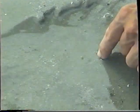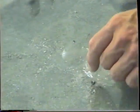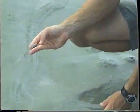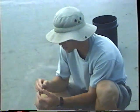You've got to get very close. You'll see a little jet of water coming out, and that's the filtering action of that little crab sucking in algae and things like that to be able to eat, as well as breathe through that little tube. For those of you fishermen out there, these make excellent bait for sheep's head and many other species that feed on crustaceans in the ocean.